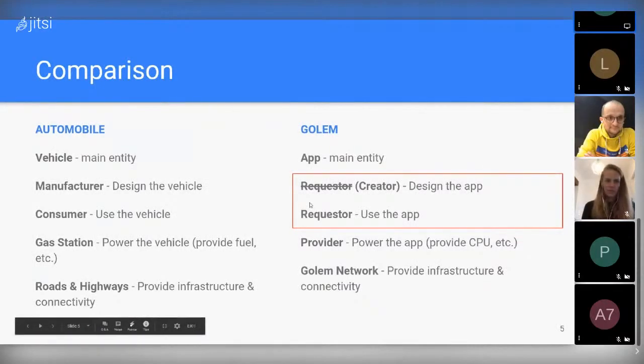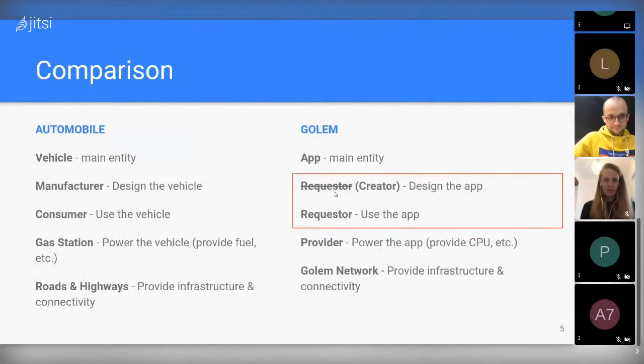So what we saw is that the existing requester performs the role of a creator and the requester both. So we thought of separating that into two different roles: a creator who will design the app and the requester who is going to use the app. One important distinction is that the creator can be given credit for designing the app. Since these two are right now tied together, the requester even has to pay for the same thing.